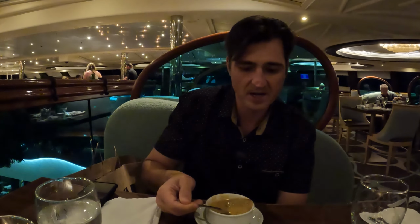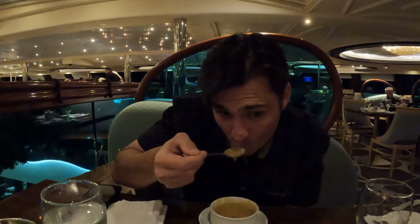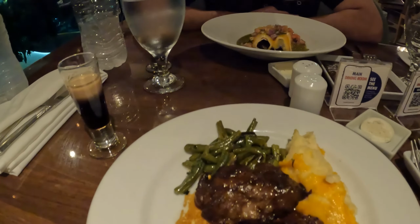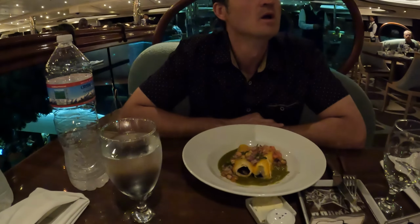So this is the steak ale cheddar soup. Last time I had it, I remember it was good. Let's try it again. That's one of the better things on the boat. That's good. I have the same thing. Beef short ribs. And I got the black bean vegetarian enchiladas. So it is good to know though, if you're vegetarian, there is a ton of vegetarian options on the boat, so don't worry about it. Enjoy it.